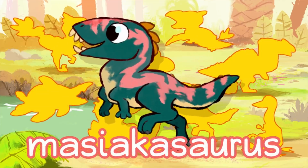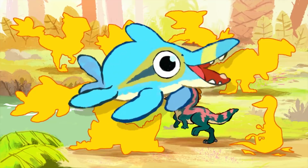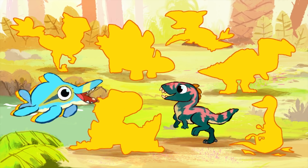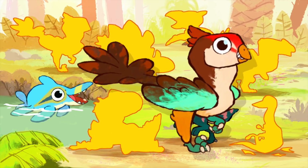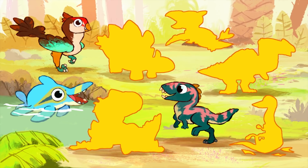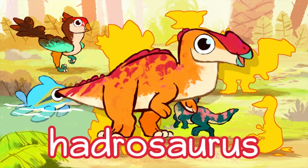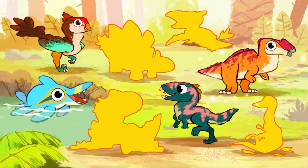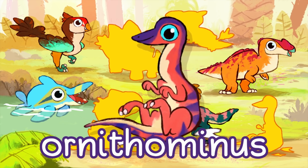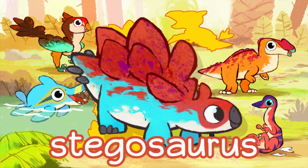It's a baby Meshiachosaurus. Wow! It's a baby Ichthyosaurus. A baby Jehalornis. A baby Hadrosaurus. Hey, look! It's a baby Ornithomimus. A baby Stegosaurus.